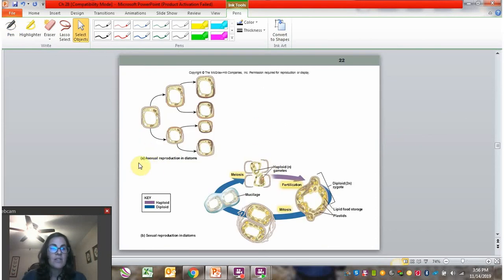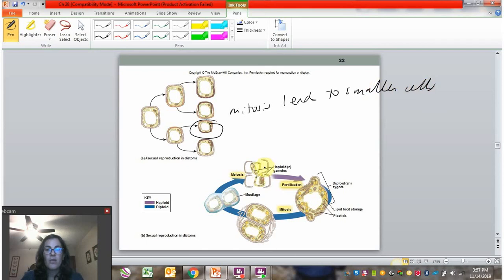So in asexual reproduction in diatoms, here's the original cell. It divides, and then those cells divide again. And so at a certain point, you're starting to get really little cells after mitosis has happened. And so when the cells get too small, this will trigger formation of gametes. So what we have here is a cell that's divided, and maybe the cells are getting too small, and so they're going to carry out meiosis.